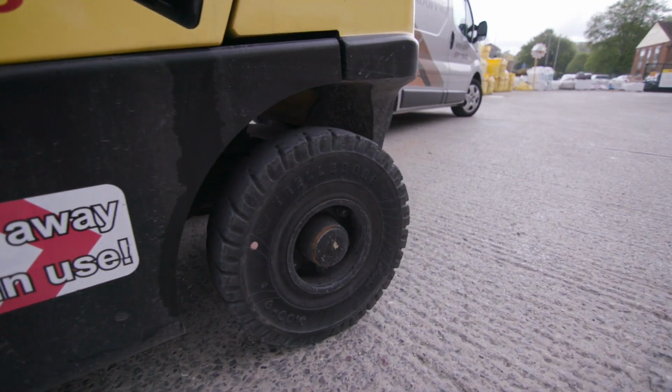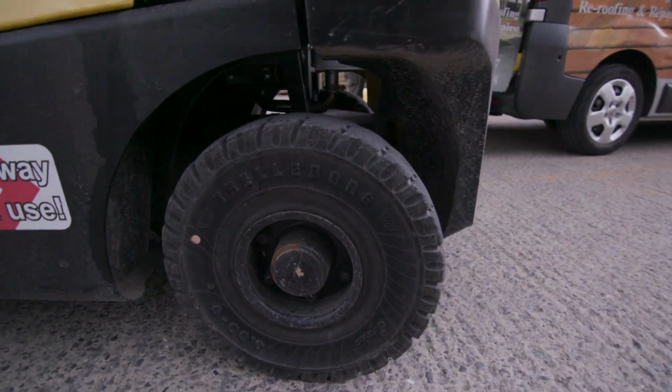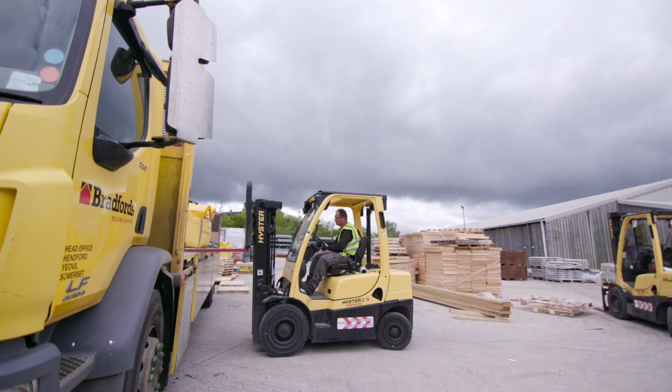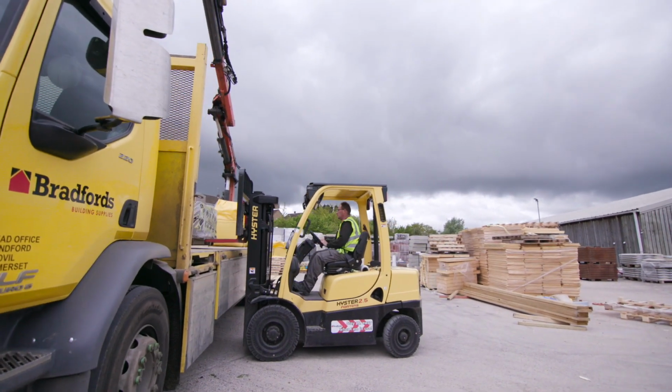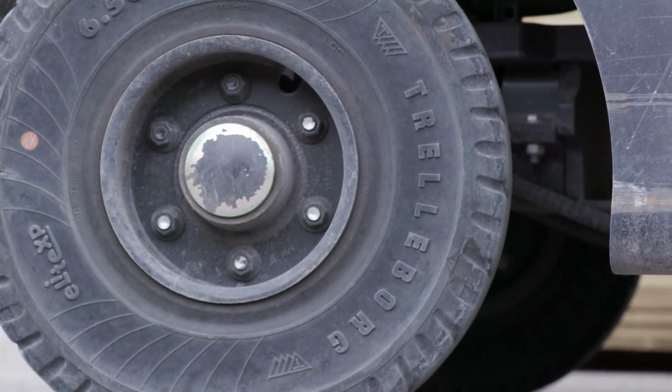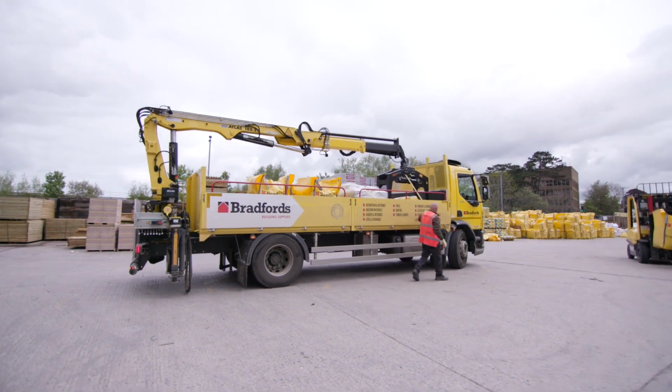We specified the equipment with the Trelleborg Pit Stop solid tyres. Because they've got the 100-hour limit, we know that we can use that to make sure we take those tyres to their absolute end of life. Therefore, we're maximising efficiency, keeping our costs down, but also we know we're not endangering ourselves or compromising our safety.